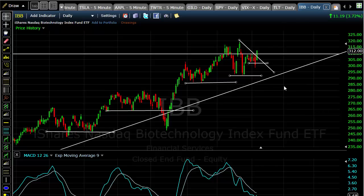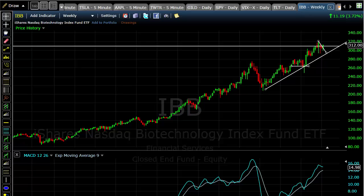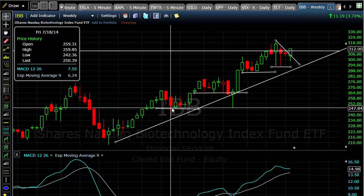But on the daily, it's still on a buy signal, and MACD is still above the buy line. And on a weekly and monthly, it looks even better. This is a weekly chart. You can see what I'm talking about a bit better here.